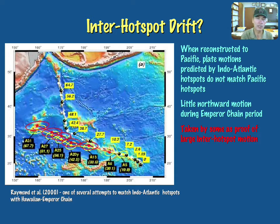So you see the oldest here is A31, which is about 68 million years, which is about midway up the Emperor chain. But the significant thing that you see here is that you don't see this Hawaiian-Emperor Bend. Okay, and many have taken this as proof that there's large inter-hotspot motion. In other words, the Pacific hotspots may be doing one thing, and the Atlantic hotspots may be doing another thing. So next slide.